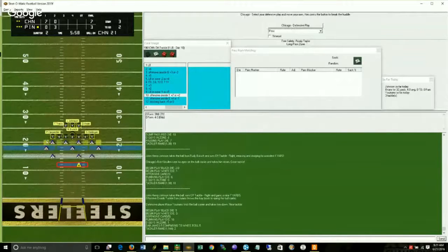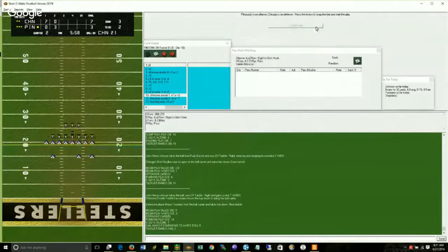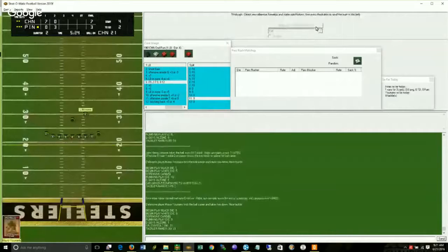3rd and 2. Steelers go full house. Bears showing blitz, bringing the house. End run right. Because there's a man in zone, it's 0 yards. It was a fumble split. 2 through 7 would have been a fumble.